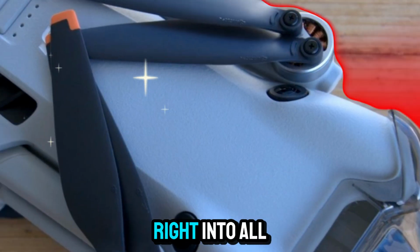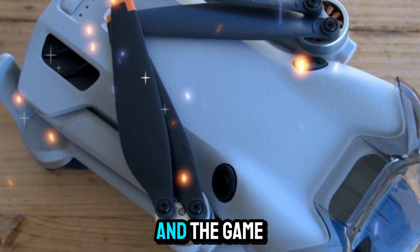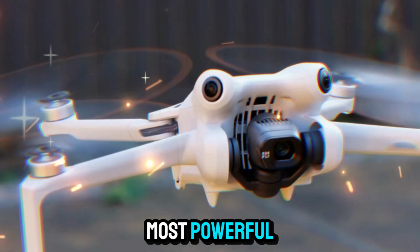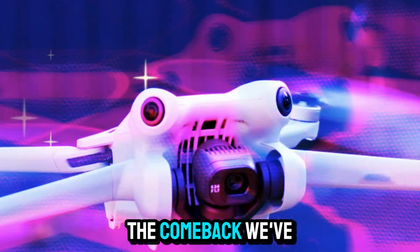So, let's get right into all the leaked features, confirmed upgrades, insider news, and the game-changing improvements that might make this drone one of DJI's most powerful, lightweight models yet. DJI Mini 5 Pro: the comeback we've been waiting for.